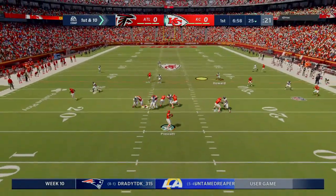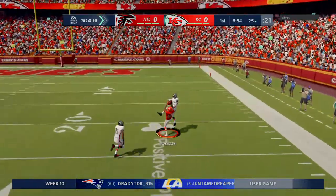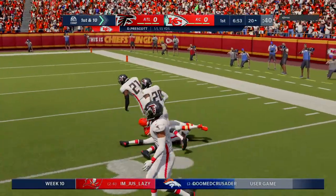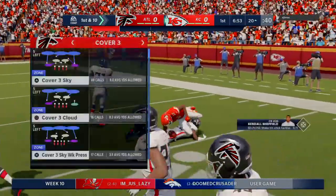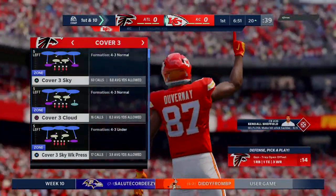On 1st and 10, Prescott. Oh, he's going to air it out right away. And that is going to be pulled in one-handed. Wow. A big play there on the first play of the game. 55 yards.